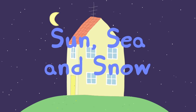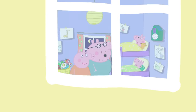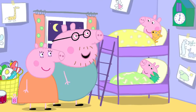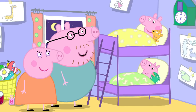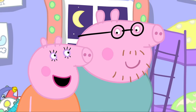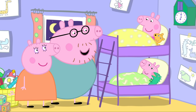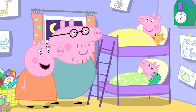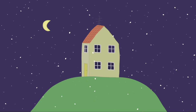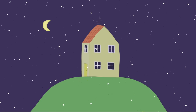Sun, sea and snow. It is bedtime for Peppa and George. Tomorrow, we're going on a coach trip to the seaside. We can make sand castles. I fancy a swim. Me too. The weather forecast says it's going to be sunny. Good night, Peppa. Good night, George. Oh, it is starting to snow.